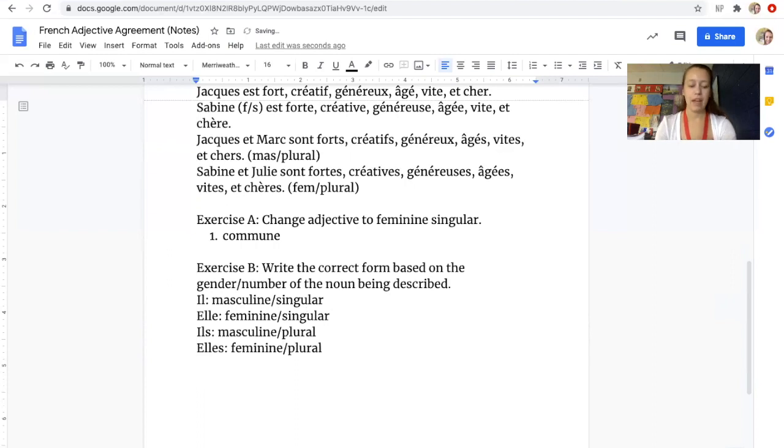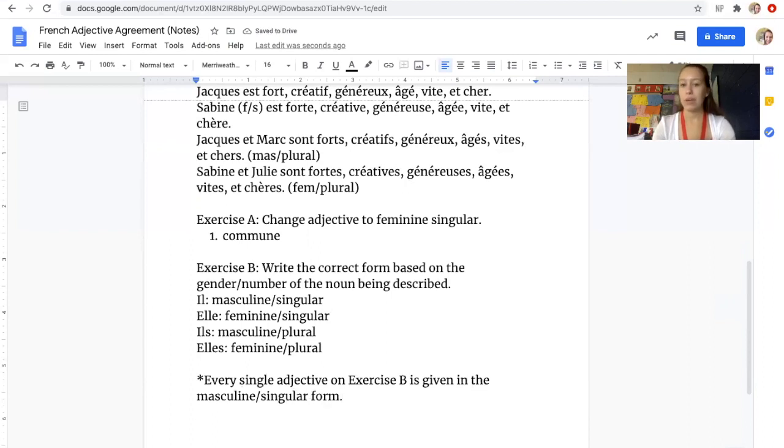So every single adjective on exercise B is given in the masculine singular form. Okay, so it's giving you that base form. So let's look at numbers 1, and we'll look at 1, 2, and 3 so that we can get a few in there.